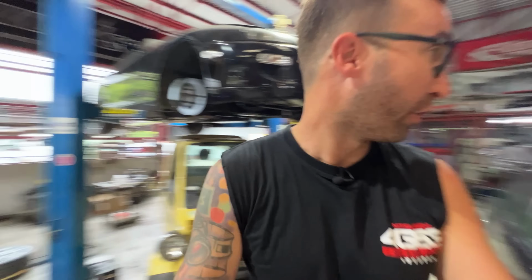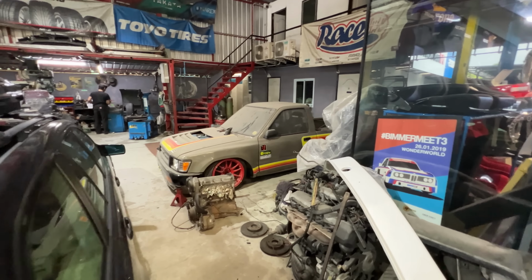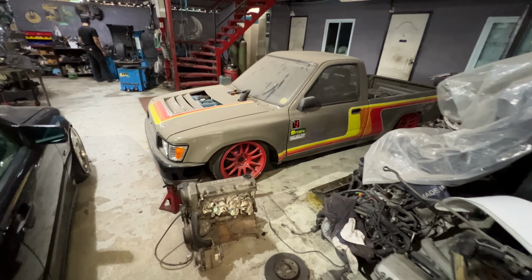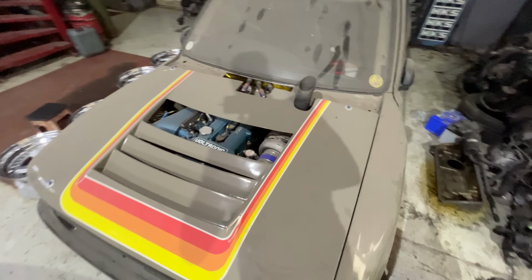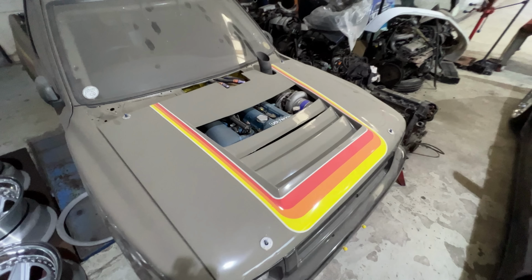Behind the Mercedes wagon is something that I really, really want to show you guys. It's super cool, and it has a lot of history for me personally. And it is this Toyota Hilux. It's like a mini truck, JDM type of thing. It's a Toyota Hilux, but it has an SR20 in it. It has a turbocharged, big turbo SR20.